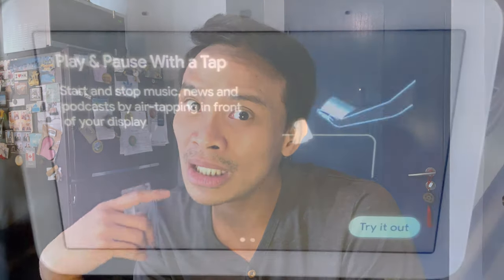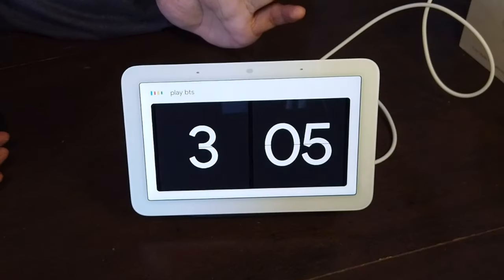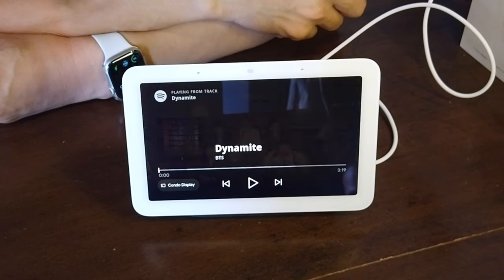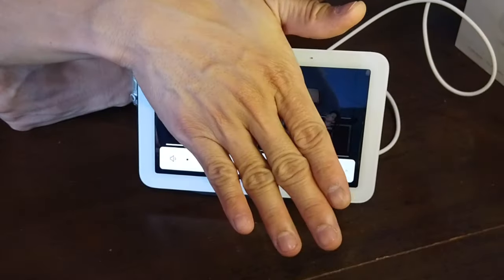The other thing about this motion sense technology is the ability to pause music. So let's ask something. Hey Google, play BTS Dynamite on Spotify. Dynamite by BTS, sure. Playing on Spotify. It's loud. Hey Google, volume to 3. It's still loud. Now, what we'll try is whether it stops when I put my hand up like this.